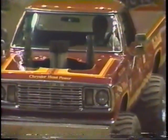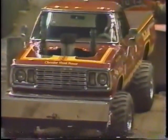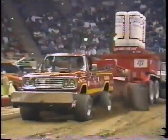He bought this truck originally, drove it on the street, drove it from California to Fort Worth, Texas, and competed in a stock class. He found out they were a little different. It stopped. Let's see if he gets a hold of it.